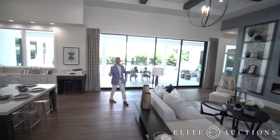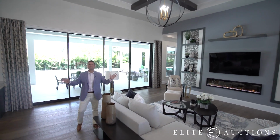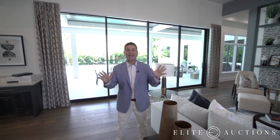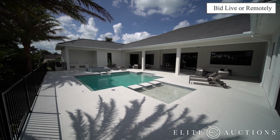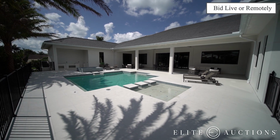Just imagine the possibilities. 14 foot ceilings, tons of natural light. You could host parties of any size in here. You have the wow factor. You see the beautiful pool, the spa, the outdoor kitchen. This is one of the finest homes here in Park Shore.